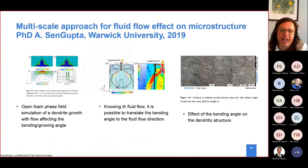Moreover, why is it so important to know that? Because we need to understand the effect also. That was a static method, but we need to understand the effect of the fluid flow. Arunava has built his own model of a single dendrite and how that dendrite has grown based on a macro fluid flow. So not the fluid flow directly related to the segregation of the dendrite, but the macro fluid flow of filling of the caster.